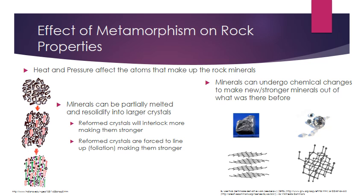Now, effects of metamorphism on rock, essentially it makes them an awful lot stronger because it causes them to change chemically and interlock more. That's a big thing. They have larger crystals, they interlock more, so they're stronger, and they often will line up. The crystals will line up if they're foliated, so that also means that they're an awful lot stronger because of that foliation as well.